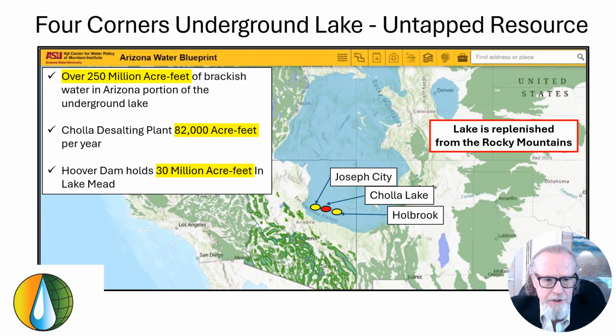In northeast Arizona, the Four Corners underground lake is an untapped resource. It's estimated that there's over 250 million acre-feet of brackish water just in the Arizona portion of this underground lake. The Cholla desalting plant that we propose will desalinate and purify 82,000 acre-feet of water per year. That's about 1/3,000th of the full portion in Arizona in this underground lake.